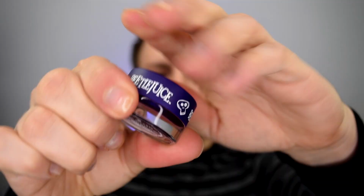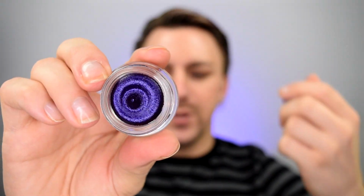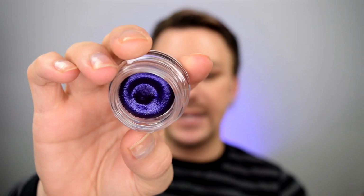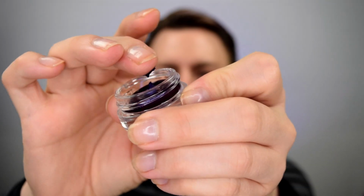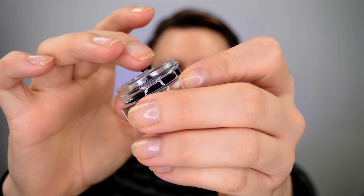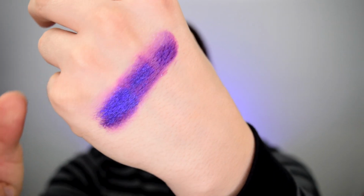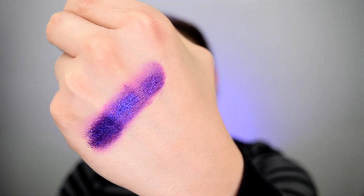It's super cute. And the shade itself is a really pretty, like, royal purple kind of color, but it's very metallic looking. And if we swatch it, ooh, very creamy. Oh, wow, that feels so good. Wow, that is gorgeous. Okay, and that's what the Utterly Alone Pigment Paint looks like.